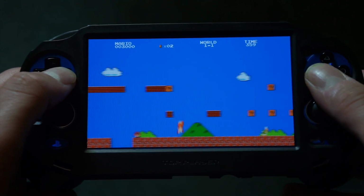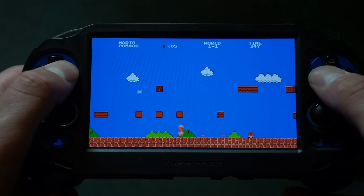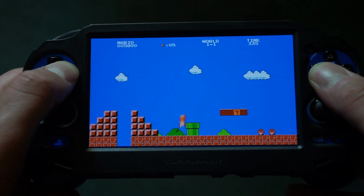You can play through the whole Super Mario. It's a lot of fun, no issues with frame rates whatsoever, as you would expect with a game that's not that power demanding. So this is a pretty cool game. I like playing it from here to there, and it's just a lot of fun to see it in OLED glory.